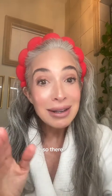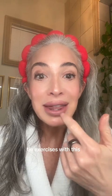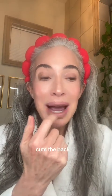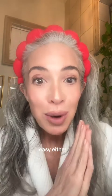So that's a positive. The caveat is it's harder to do the tongue tie exercises with this in your mouth, because when I do the one where I'm like that, it feels like it cuts the back part of my tongue. It makes it a little bit harder. And when I'm trying to do that pop, that's not so easy either. Oh, and you know what? I'm due for an update. I need to give you guys the update of my latest tongue tie exercises, so I'll do that in another video.